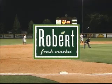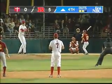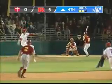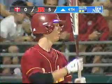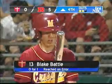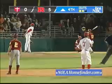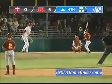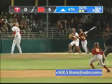Blake Battle with a 2-out RBI opportunity. Reached on an error his first time up there. Bats with a runner, second and 2 outs. Up with a fastball, 1-0. Play Battle straight away. LaHare with his lead down at second. 1-0. Fastball up in the zone.